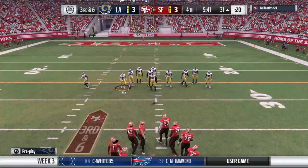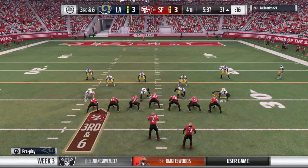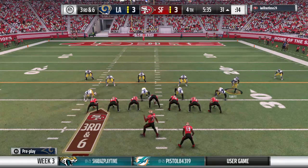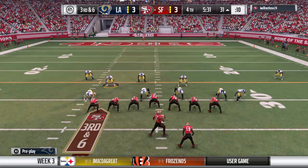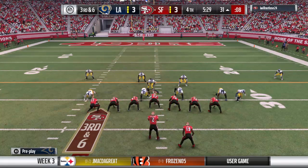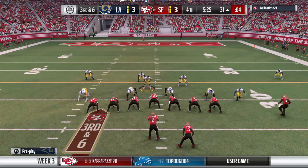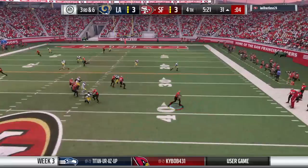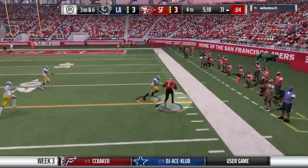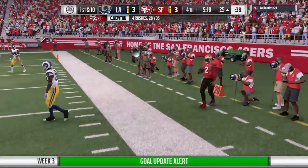7th play of the drive upcoming here on 3rd and 6. Out of the gun, Newton. Eluding the pressure right. He can run for it, and he will. Give him 6 yards, and they do convert on 3rd.